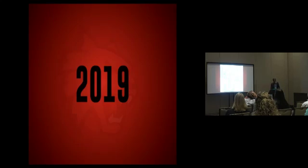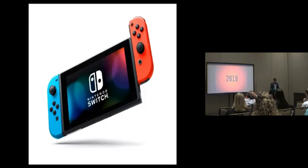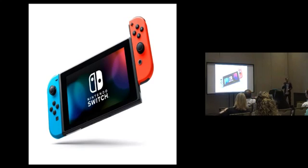Okay. So it's 2019. What are we playing Pokemon on today? Does anybody have a Nintendo Switch? All right, one person, great. That's awesome. This is a really cool device, especially as a handheld device. If you grew up on something like a Game Boy, this is amazing.